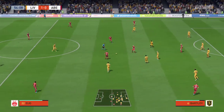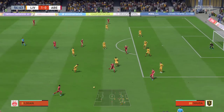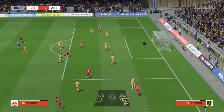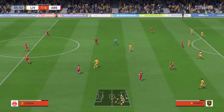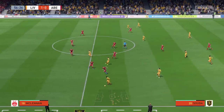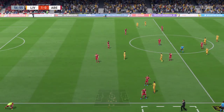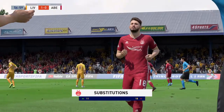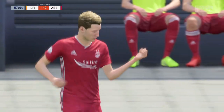But Ferguson. Tries to reset. Ojo to Ferguson. Back to Logan. Back to Ferguson. Opportunity to cross, but it's well worked clear. And now a chance for Aberdeen on the break. Sorry, for Livingston on the break. Dykes plays it out to Suda. Suda has no real option, so he keeps running into the wall at the back there. So this is the first substitute now. It's Hedges on for McLennan.